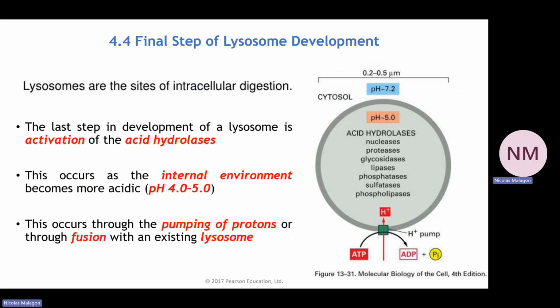And these are all the enzymes that I bothered Eric by asking about. So look, acid hydrolases that work at a low pH: nucleases, proteases, glycosidases, all of these can break down an organelle, they can break down a bacteria. The H pump is very important to keep it acidic.